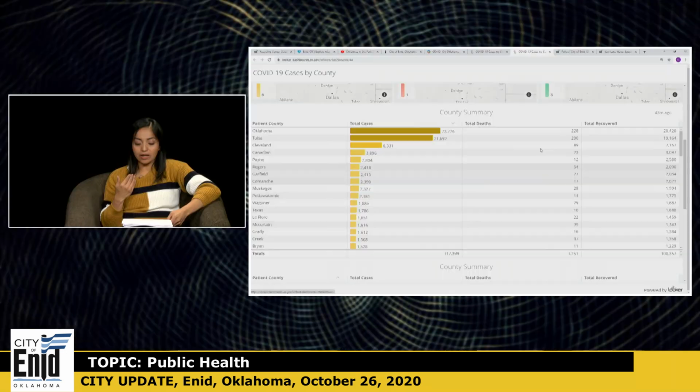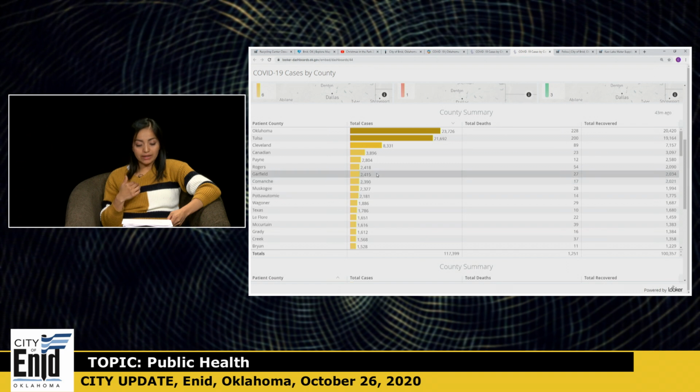Total confirmed cases for COVID-19 in Garfield County, 2,415. Deaths related to COVID-19 in Garfield County, 27. Recovered from COVID-19 in Garfield County, 2,034. Active cases of COVID-19 in Garfield County, 381.